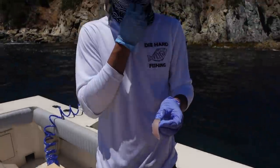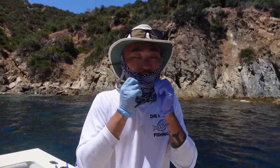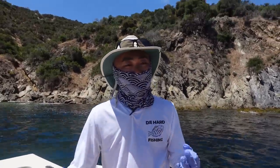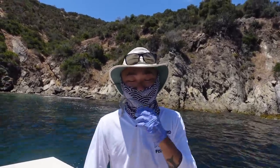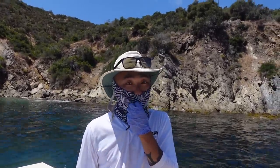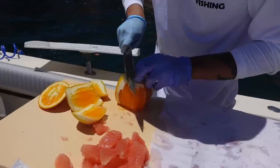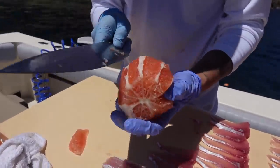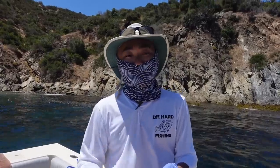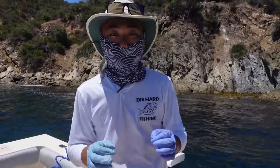I'm gonna try a piece. Really good. It has a slight kind of lemoniness to it. So it actually pairs really well with citrus. What I'm gonna do now is cut up some oranges, some citruses. We have some yuzu juice as well. We're gonna put that on there, complement it with a lot of citrus. And we'll make a little sashimi platter like that.